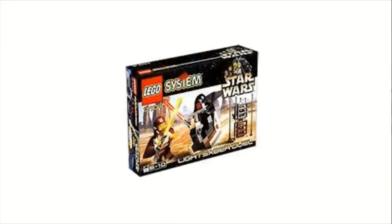Coming in at number 6 is the number 7101 Lightsaber Duel. This one also sold for $6. This one came with 52 pieces. Once again, this one has 2 minifigures, comes with Qui-Gon Jinn, and then Darth Maul. I think this one is better than the Landspeeder, just because you get a little bit more. Not much more, obviously. This is more targeted also at somebody who is a little more interested in the prequels. Obviously, only The Phantom Menace was out at the time, and so that's why they were making these sets. But I do think this is a nice little build.